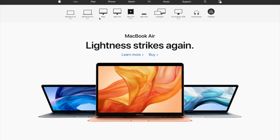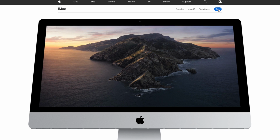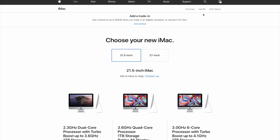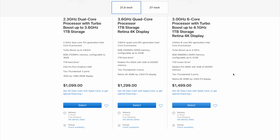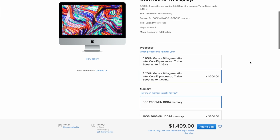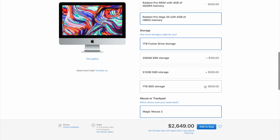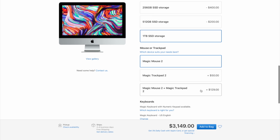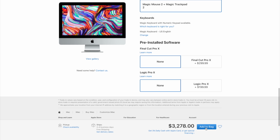Now, that's done. We go over to the iMac. The design has not been updated for a while, but still, it's a very, very nice computer. So there's a 21.5 inch and a 27 inch. We start with the 21.5 inch version and we put it to the max. Okay, there you go. 350, 500 for a terabyte SSD storage, and we get the Magic Mouse and trackpad, and we don't need Final Cut. That's $3,278. We add that to the bag.